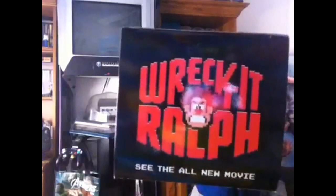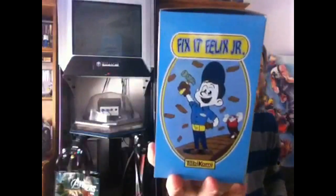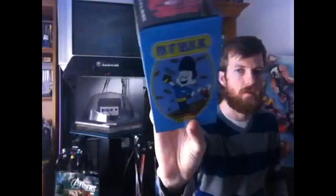But it came in a pretty neat box. Wreck-It Ralph right there, and then you've got Fix-It Felix Jr. Actually, it's a really good movie, and I can't wait for it to come out on DVD.